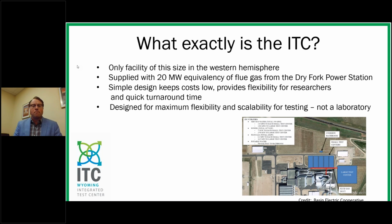It's supplied with about 20 megawatts equivalency of flue gas from the Dry Fork Power Station. And why that's really important is most utilities would need to see a technology demonstrated at least 10 to 20 megawatt in scale before they felt comfortable taking it to that next level and doing a full-scale commercial project. When you look at most laboratories, you're dealing with a couple kilowatts in size. If you go to the National Carbon Capture Center in Wilsonville, Alabama, you can maybe go up to a megawatt, megawatt and a half. So the ITC really is that platform to do that demonstration pilot scale that is needed to take that jump to commercial.